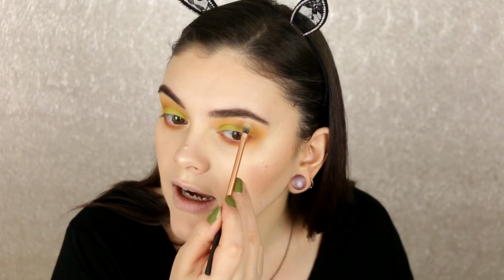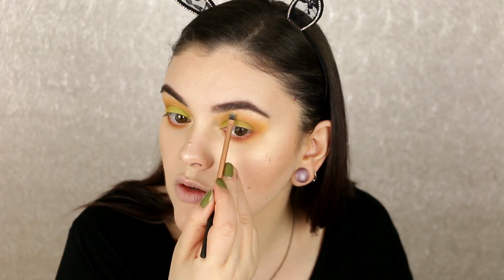And just to be a little bit extra, I'm gonna take a little bit of 23 and highlight a little bit under the brow bone. I'm going to go ahead and set everything with my e.l.f. Makeup Mist and Set.